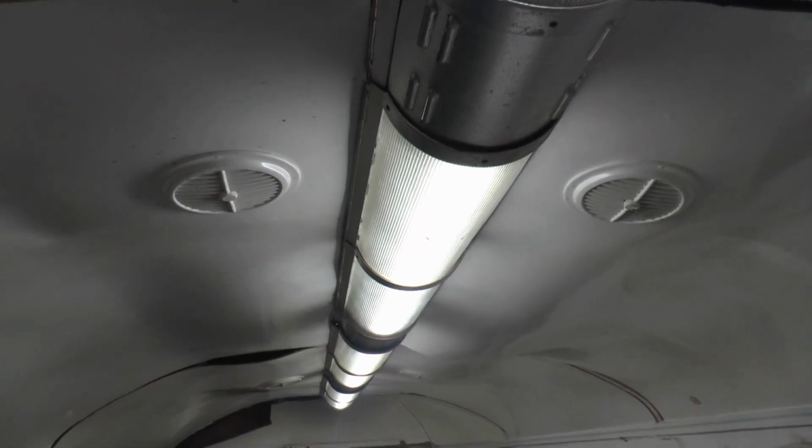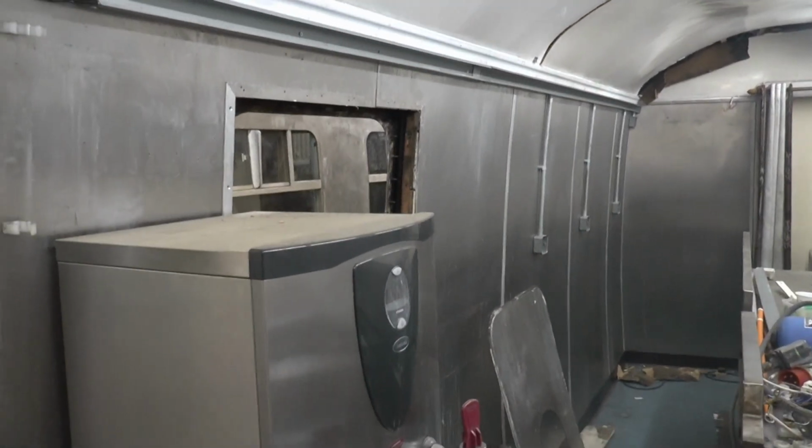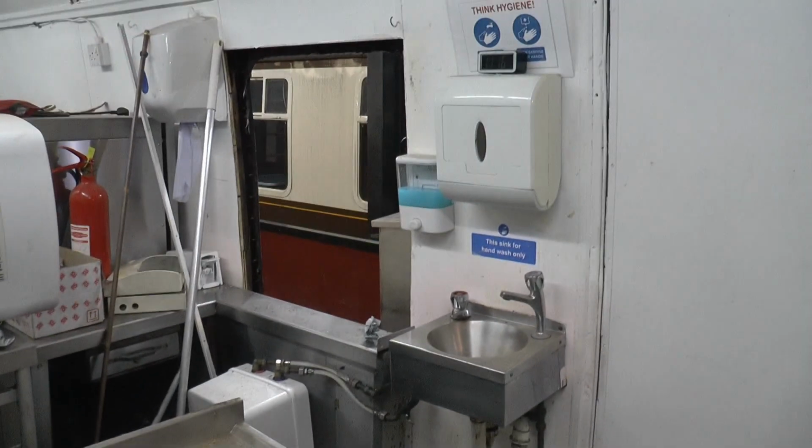As a kitchen car this can get extremely hot and obviously the ceiling here needs to be replaced. This is for food preparation and the stainless steel walls are for hygienic purposes.